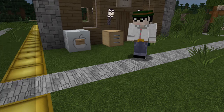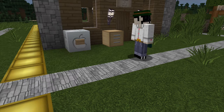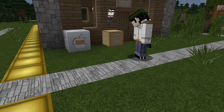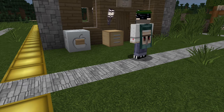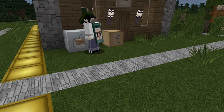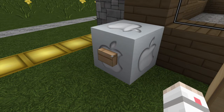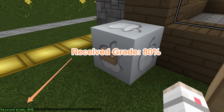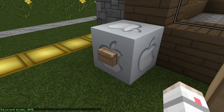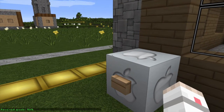Hello, welcome back. This is where we did the assessment on the MOOC. And as you can see over here, we've got a command block with a button and a chest. And these are the tools we use to give the grades back to the students and their feedback. That's amazing. So let's take a look. When I come up here and I press this button, you can see the student gets graded at 80% because the command block is linked back to their VLE and that grade is sent back. Wow, isn't that incredible?